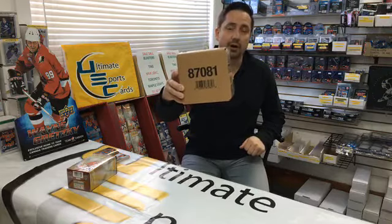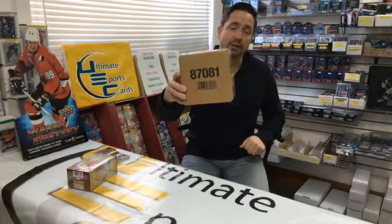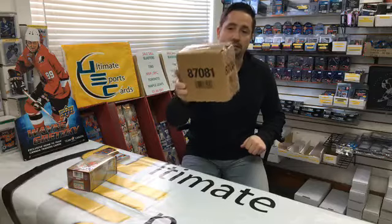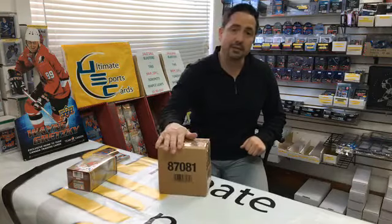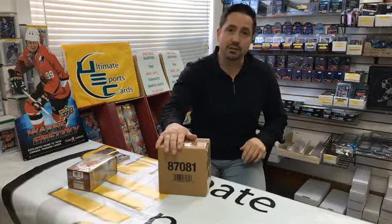2 will be autos, and the other 2 will be either auto or memorabilia or booklets, and then you get 1 limited base card. So you're only getting 5 cards per pack. 5 times 5 is 25 cards. So there's only 25 cards in this little mini case. Again, you're only going to see 20 hits, with the base cards an exception.